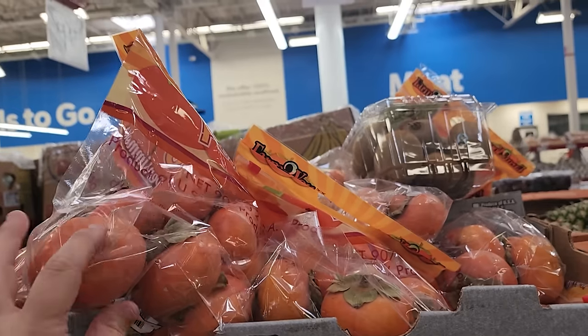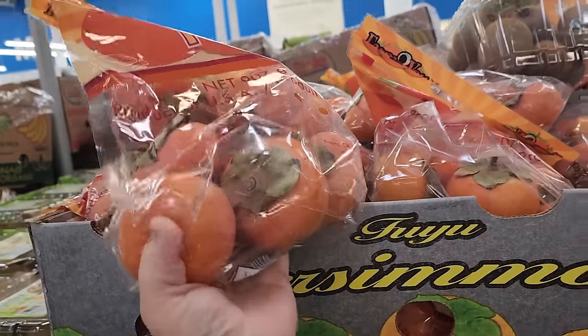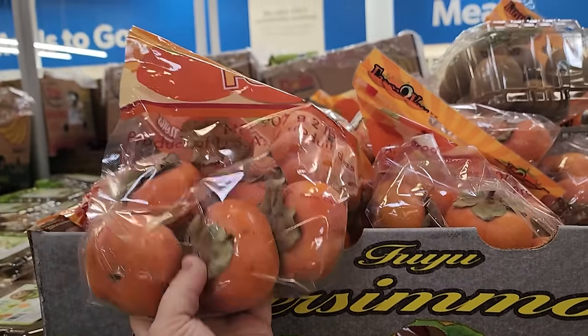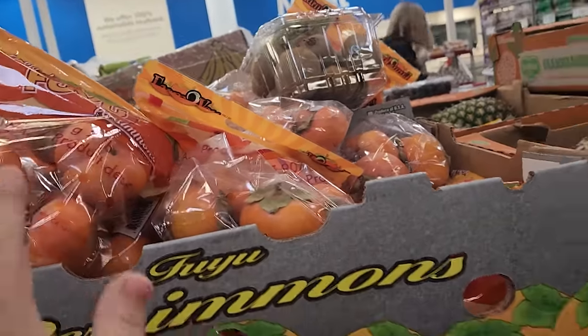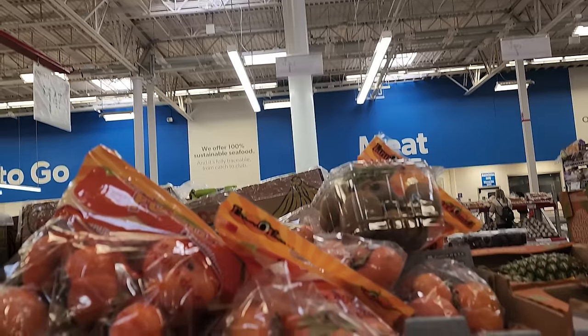One thing that I'm picking up is this bag of persimmons. I'm actually gonna grab two. They have really good prices, because in Costco they are almost $9. They're a little bit larger, but they're much firmer here, and I don't like very soggy persimmons. It's very seasonal, so whenever they have them, I just grab a couple of bags, because me and my mom will both love them, and that's that time of the year.